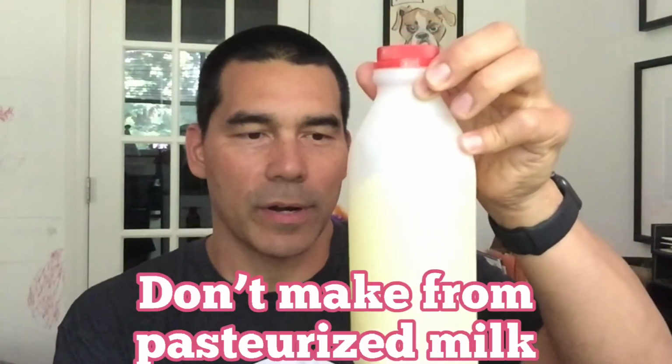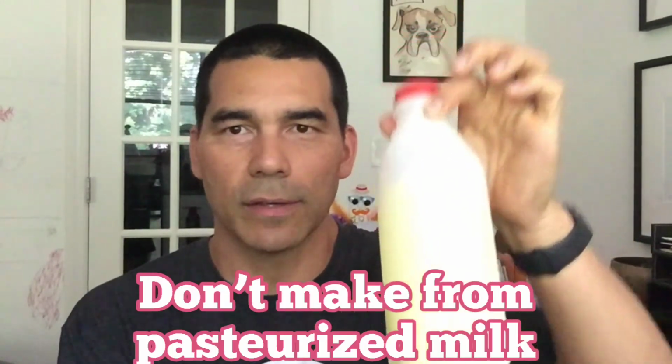You can add this to your shakes, you can add this to your soups, or you can pour it in a little water and just drink it and have a probiotic drink that way. If you can't get a hold of raw milk, I'm not sure how to get a hold of whey. I'll try to find that.